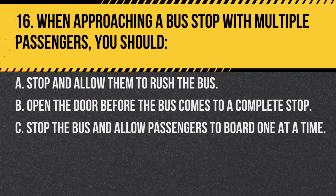Question 16. When approaching a bus stop with multiple passengers, you should: A. Stop and allow them to rush the bus. B. Open the door before the bus comes to a complete stop. C. Stop the bus and allow passengers to board one at a time. Answer, C. Stop the bus and allow passengers to board one at a time.